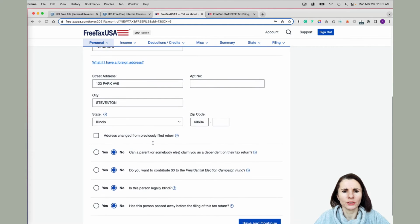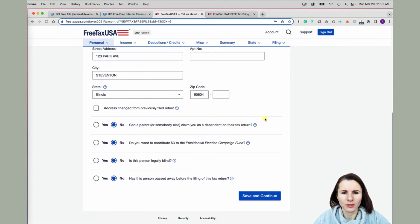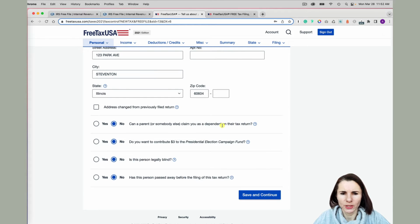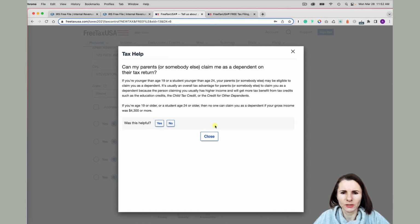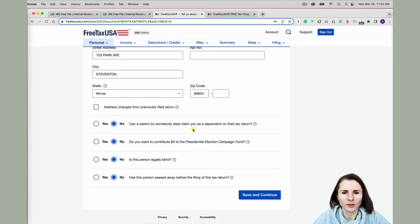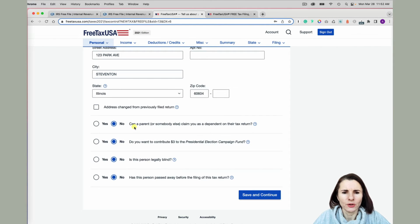It's dummy information. And here at the bottom, you have to answer some of these questions. These are important. Now notice these question marks by each of these questions. If you click on that, it actually provides more information. And this is really useful because I like how you have a question right there. You have a help menu to help you answer these questions if you're not sure. So like, you have to answer if you are a dependent or not. So if a full-time student, maybe under 24, maybe you're still considered dependent. So if you're not sure how to answer the question, make sure you use these question marks.